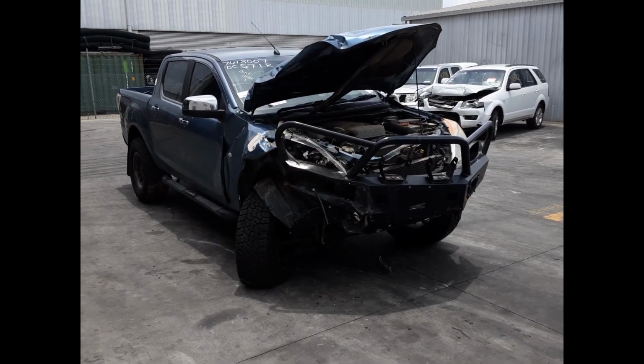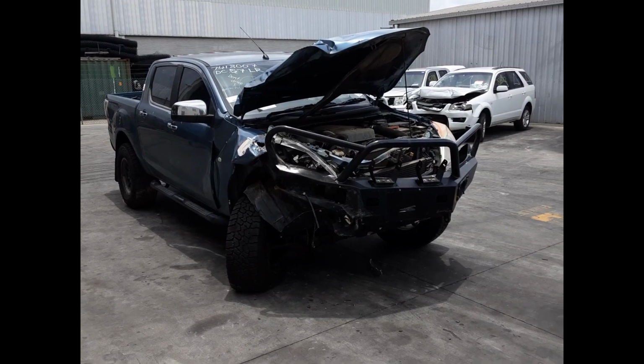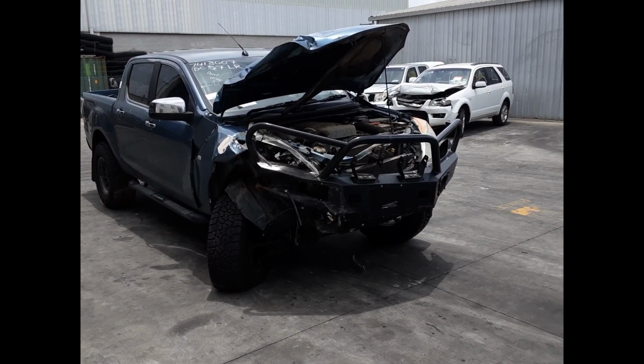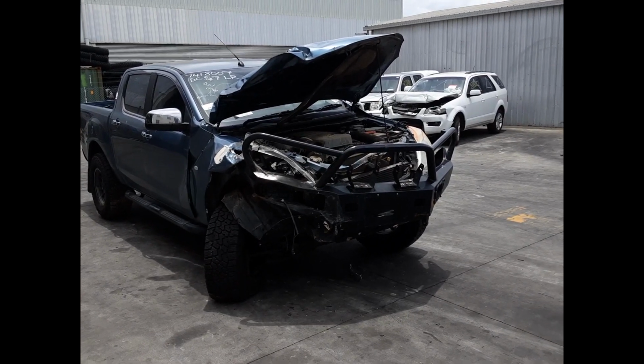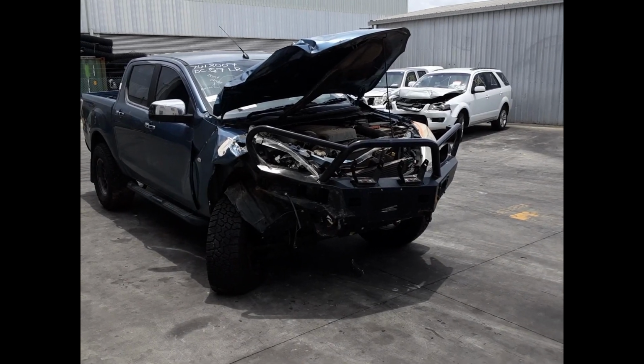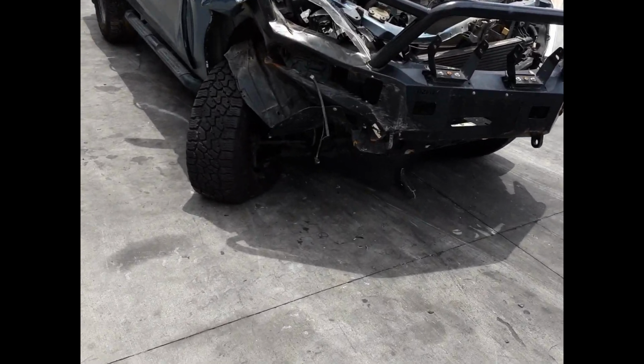Hi, this is Chris from Total Parts Plus, and today we have a 2012 Mazda BT-50 XTR dual cab ute, stock reference number 5339. This shape runs from the 10th month 2011 through to the 6th month 2015. It has a P5AT 3.2 litre 5-cylinder turbo diesel engine backed by an automatic 4-drive transmission.